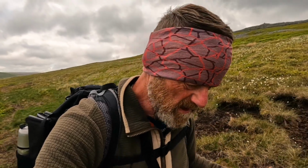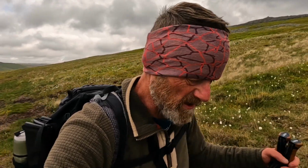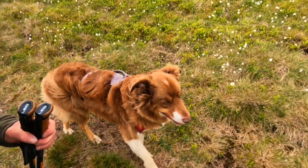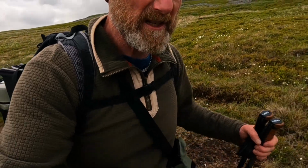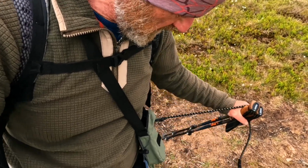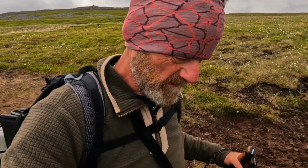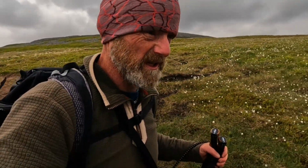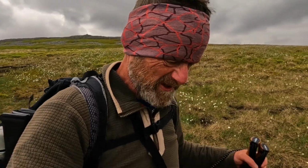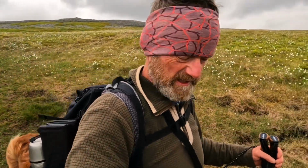From coming over the ladder stile, there doesn't appear to be any sheep in this part of the fell, so our lad's free of his shackles. As you can see, it doesn't really make a lot of difference whether he's on the lead. I use a bungee strap lead, which is quite handy, attached to my belt. He's been on this most of the morning because there was a massive amount of sheep back there, but he walks to heel nearly all the time, so it makes no difference whether he's on the lead or off.